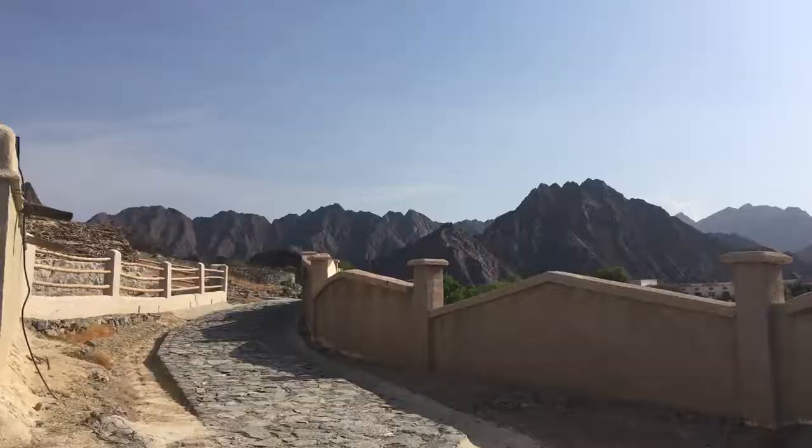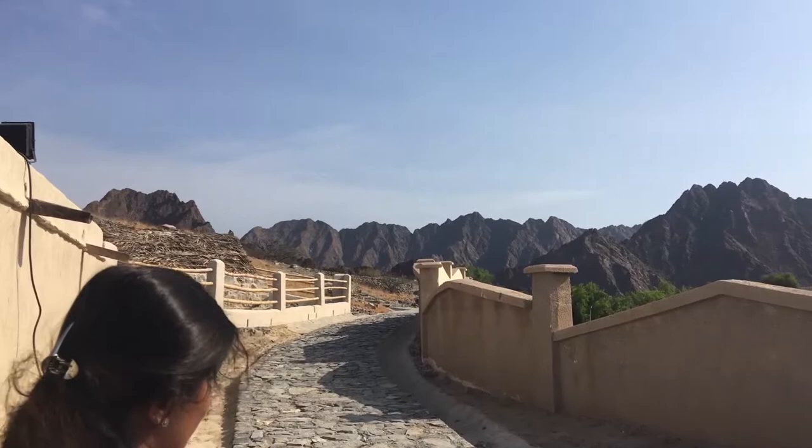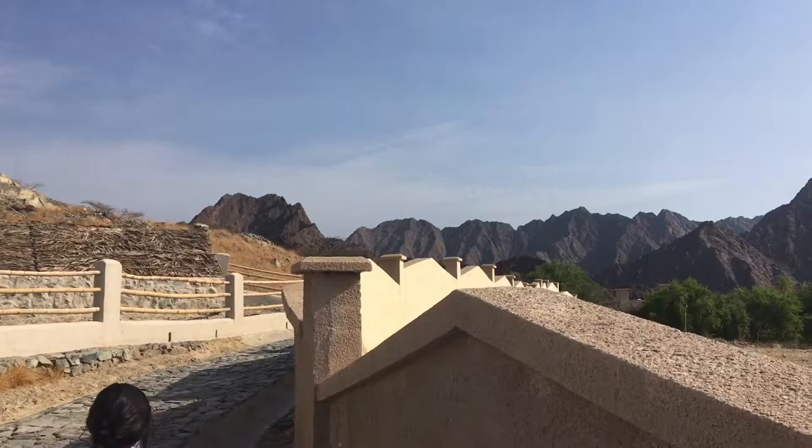In a place where you see so much sand, it is wonderful to have the mountains as a backdrop against the traditional architecture and exhibits on life in the UAE.